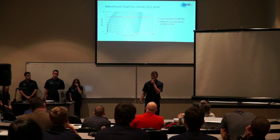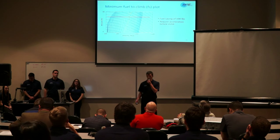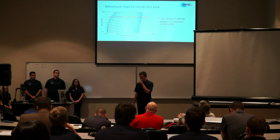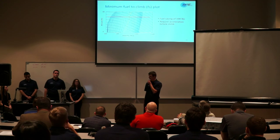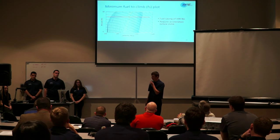The yellow line represents the minimal fuel climb path, and the red line represents the altitude of 30,000 feet. In order to have an efficient climb, our aircraft has to speed up to 660 feet per second first, at which point the pilot will initiate his climb. He'll climb to 25,000 feet and reach a speed of Mach 0.8. Then he'll finish the climb at 30,000 feet, maintaining Mach 0.8. We're saving about 100 pounds of fuel per climb.